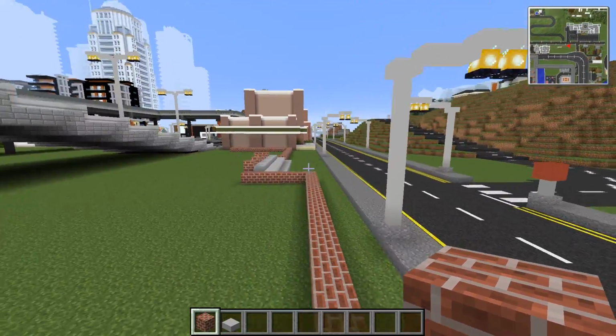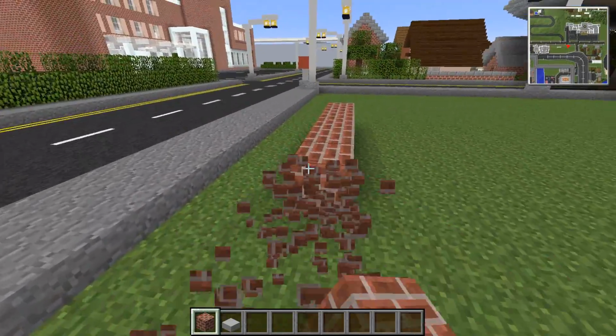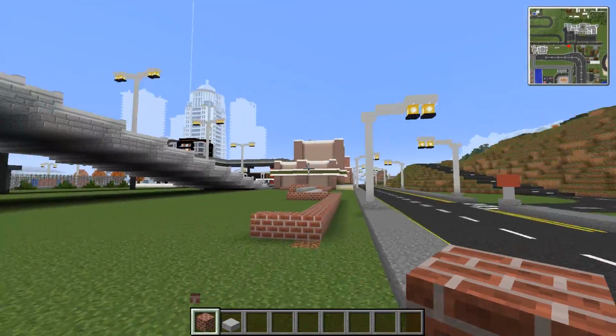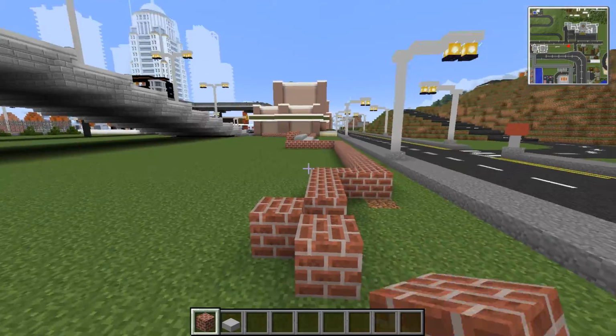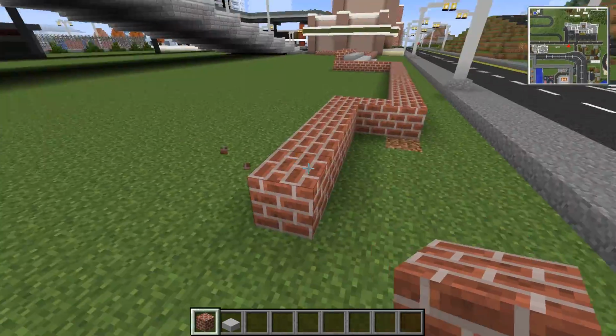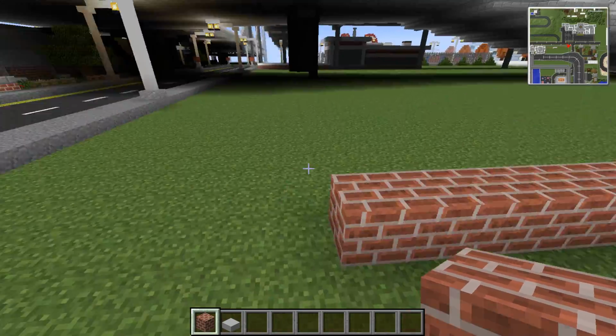Oh, this is too long to have flat all the way, so I'm going to drop this down a little bit here. But it is the only space that we've got left. We might be able to just... Ooh, I threw the brick. We might be able to just move the gun shop if we really get annoyed of it being there. But it shouldn't really be too much of a problem. It's only a Minecraft gun shop, isn't it?